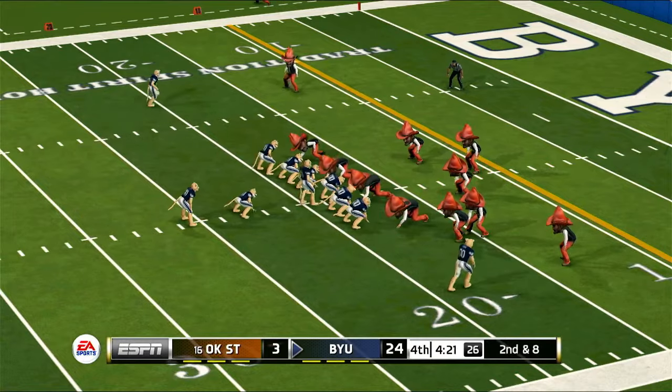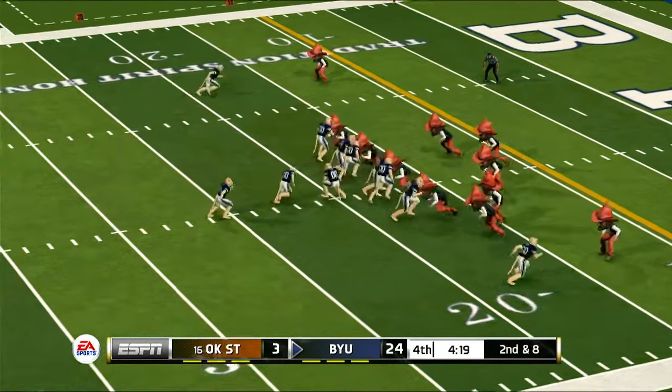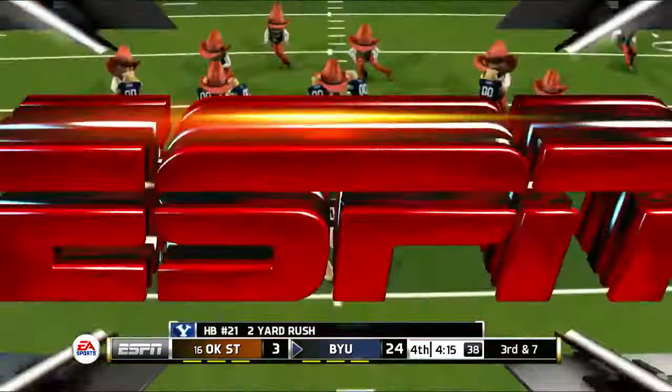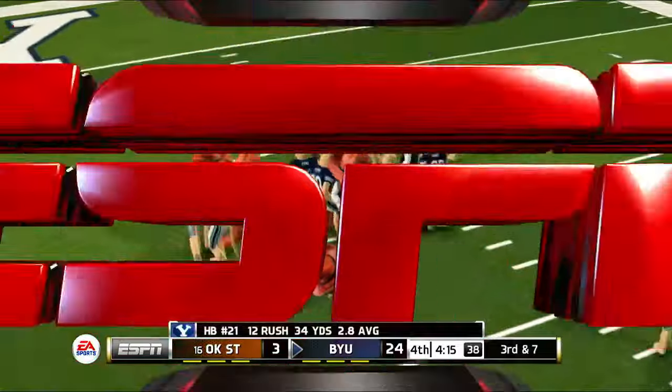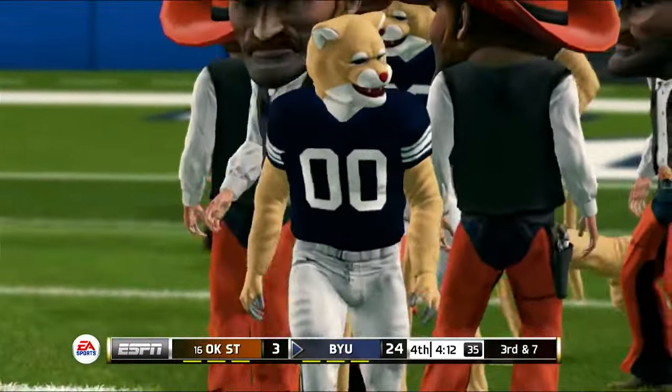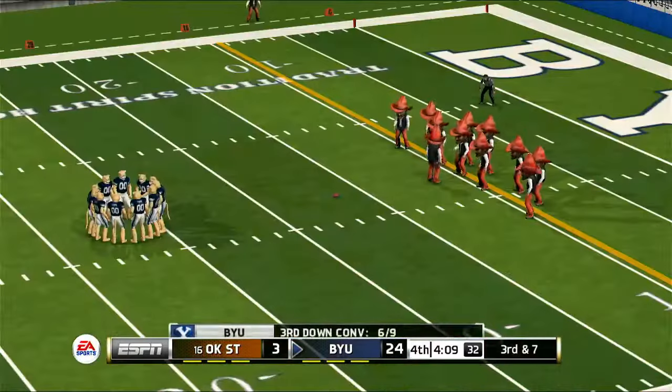And he's level at the 16-yard line. Gain of 2 yards. That makes it 3rd and 7. 10th play of the drive.